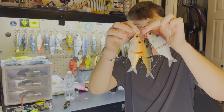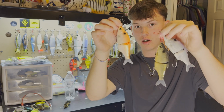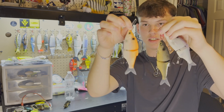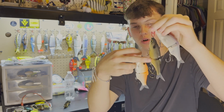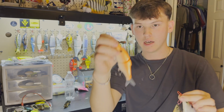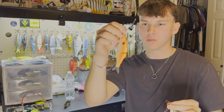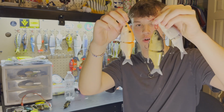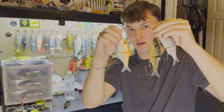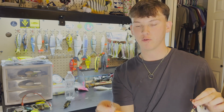Here are the smaller versions of the Shad Daddy. I got 3 of the smaller ones. I don't know what these ones are called, probably like Shad Junior or something like that. This is the goldfish pattern, the golden shiner pattern, and the same pattern as the big one I have, just in a smaller version. Have caught a fish on this orange one right here. I don't know if it was in a video or not, but gonna be fishing these a lot more this year. These will be killer in the ponds because it's just a little small profile glide bait. Really good action on these ones and the bigger version. But yeah, really like these baits.